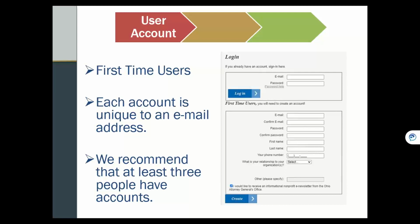If this is your first time, then you're going to log in where it says first time users. You're going to provide your email address. This should be your information. You really can't register an account for someone else because you have to confirm it. The email needs to be one that you have access to and one that you regularly check.